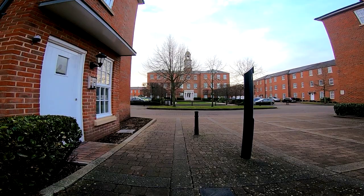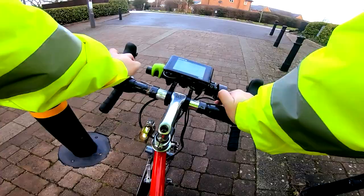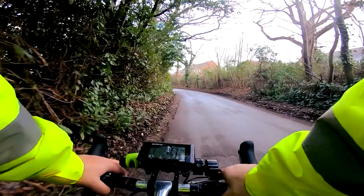Hello and welcome. We're in a little village called Knowle, and we're going to be finding the cycle route from Knowle to Exton. This follows the river, I think it's called the River Meon, and it's another cold day. But it's not too bad, it's not as bad as yesterday.